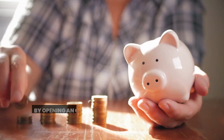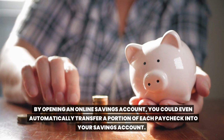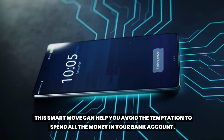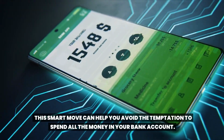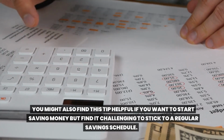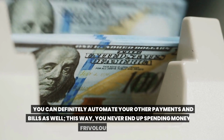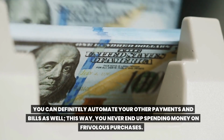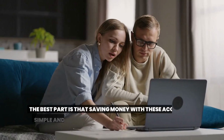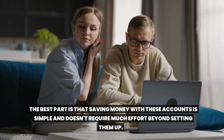By opening an online savings account, you could even automatically transfer a portion of each paycheck into your savings account. This smart move can help you avoid the temptation to spend all the money in your bank account. You might also find this tip helpful if you want to start saving money, but find it challenging to stick to a regular saving schedule. You can definitely automate your other payments and bills as well. This way, you never end up spending money on frivolous purchases. The best part is that saving money with these accounts is simple and doesn't require much effort beyond setting them up.